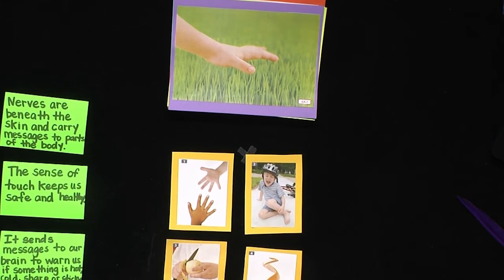In the read aloud, you heard every part of your body that is covered with skin has the sense of touch. Which picture represents skin and can also mean the thin surface of something like a fruit? Which picture shows the skin of a fruit? Well, I think it's picture 4. That's correct. Now, which picture shows an injury or hurt part of your body, like your knees?